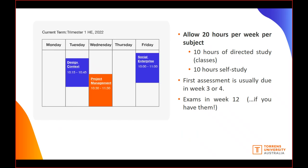The first assessment is usually due in week 3 or 4 of trimester. And if you are in a subject that does have exams, some of the health subjects and also some of our financial accounting subjects may carry exams. They will traditionally be in week 12 of term. So you have plenty of time to prepare for them, and you'll get plenty of notice as to when and where they will be held.